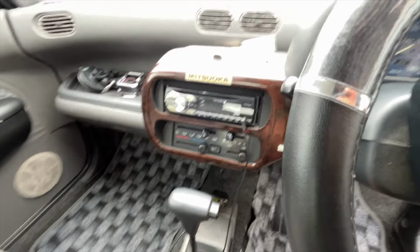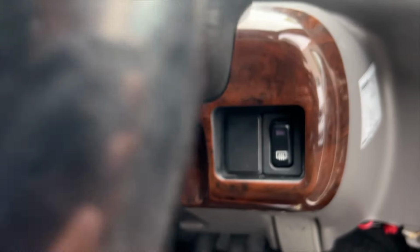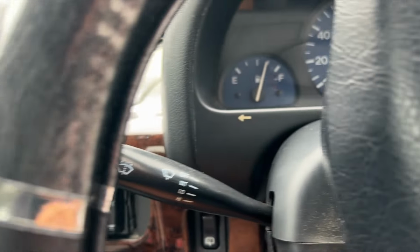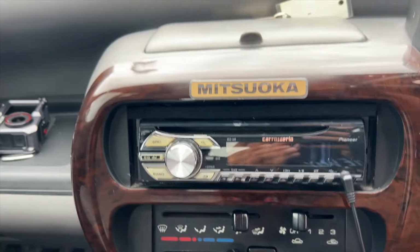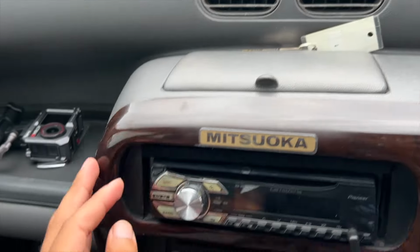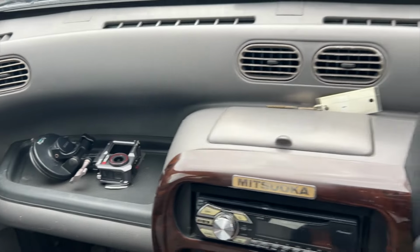Now onto the driver's side. Love the fact that it says Ray right there. No real crazy features or nothing. You got the defroster, wiper, that's the rear wiper, AC, radio. Cool little storage pocket there. Big glove box down there. You can hold some stuff there as well.